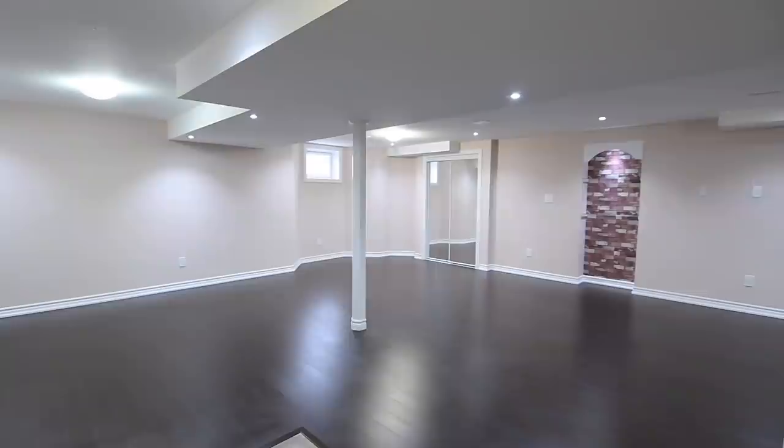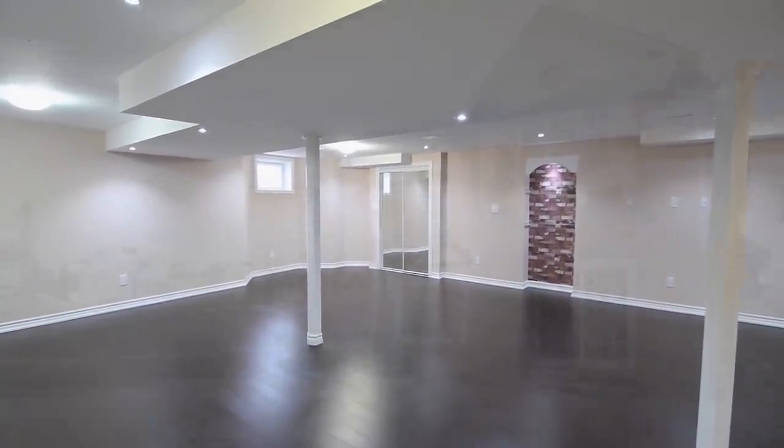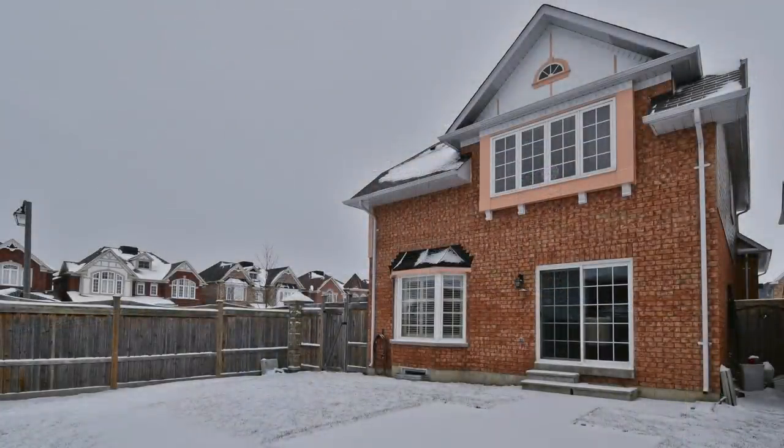The openness of the main space allows for living and dining areas, with potential for the addition of a bedroom. This home is just steps from public transit and close to schools, parks, the Nottingham Plaza, and places of worship. While community centers and recreational complexes, the Greenwood Conservation Area, the Durham Center Shopping Plaza, the Ajax GO Station, and access to Highway 401 and the 407 are all short drives away.